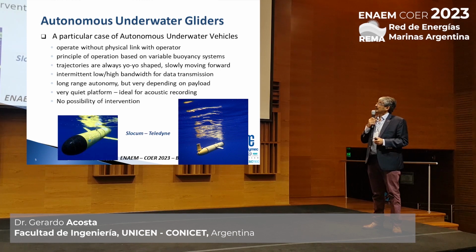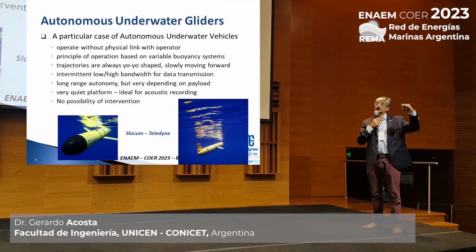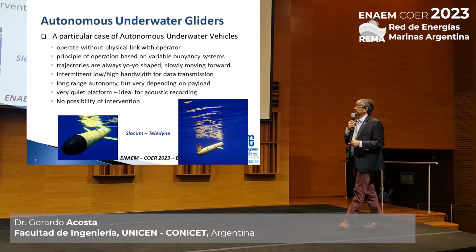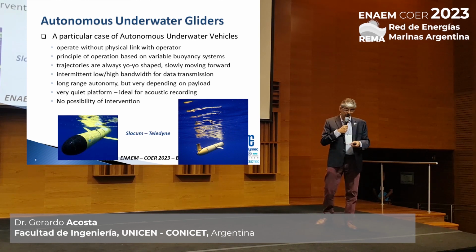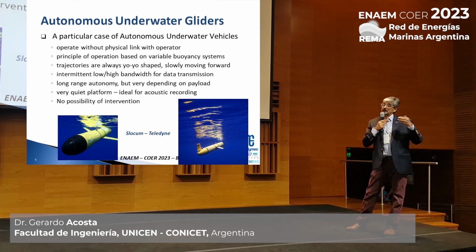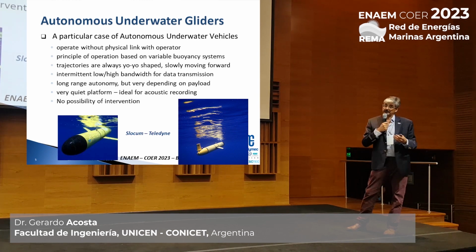Regarding the communications possibilities, they are intermittent. When on the surface, we can have access to them by radio frequencies, and when down, we can communicate by acoustic links. They are very good for acoustic recording because they are very silent. They navigate quietly. And of course, they have no possibility of intervention. I mean, they are only for data collecting.